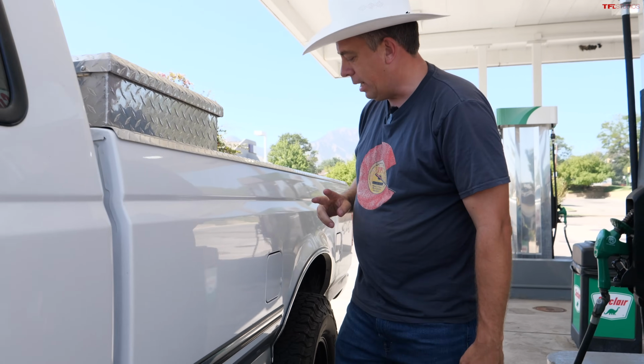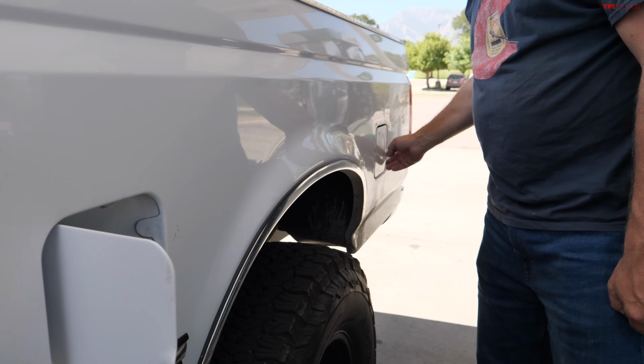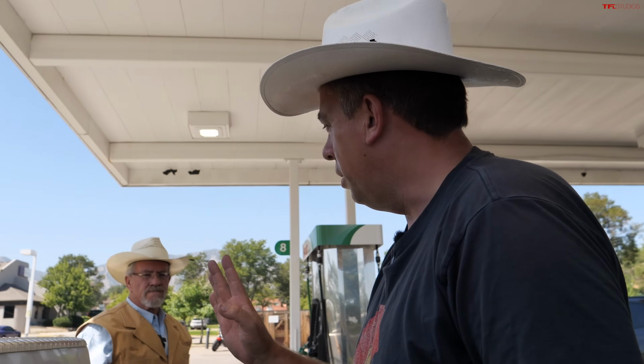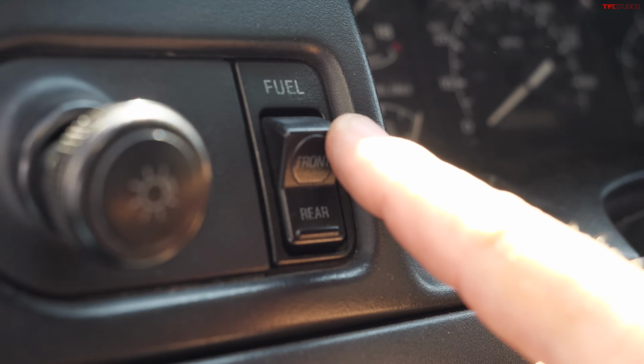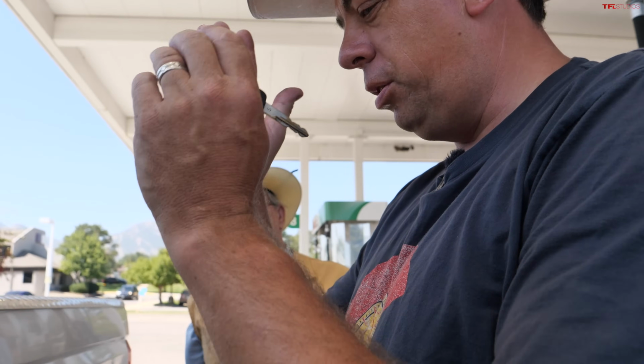This truck has something that not many brand new trucks have, and it's got dual tanks. They're both on the same side, and in order to eliminate some variables, I only want to use one tank. That's probably the 14-gallon one up front. Instead of switching between tanks and topping off both and juggling, how about we just use one tank?